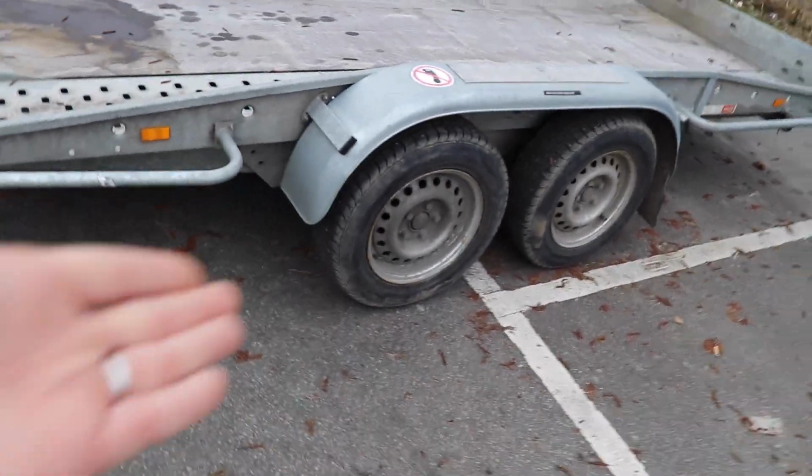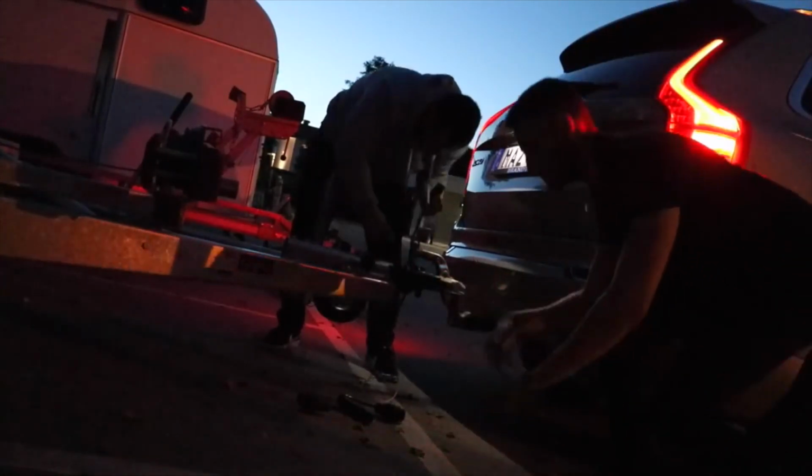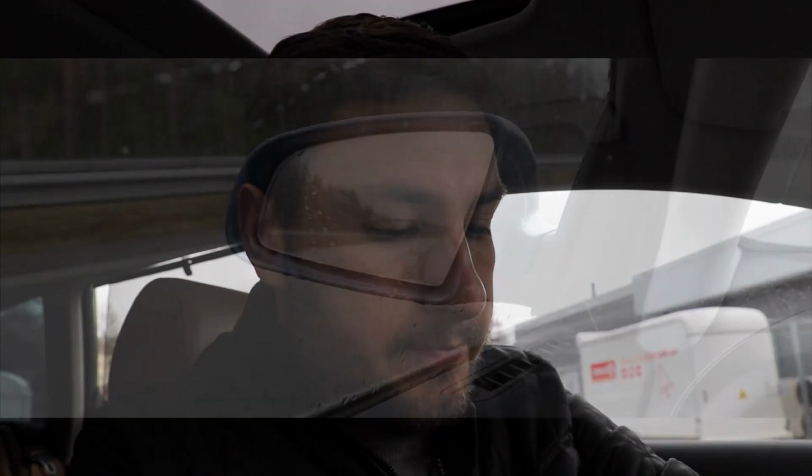Actually renting this, which is the same trailer we used when we towed the BMW M5. It's a D5 Volvo, so we got plenty of power. And today is gonna be a special day. Hopefully, if everything goes to plan, we're gonna tow two cars today. So that's the plan at least.